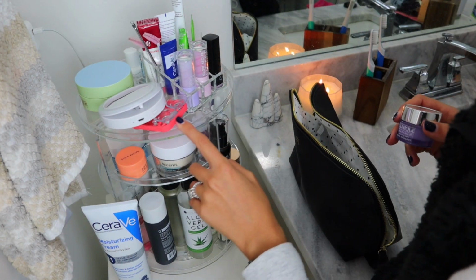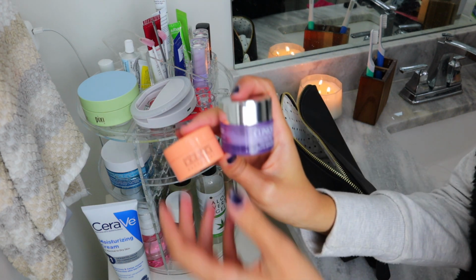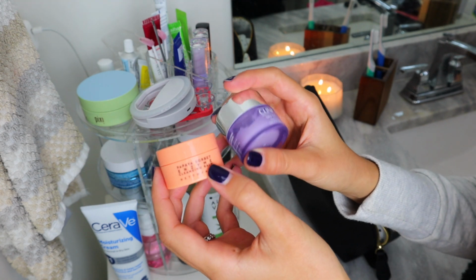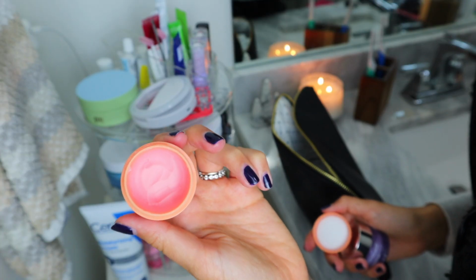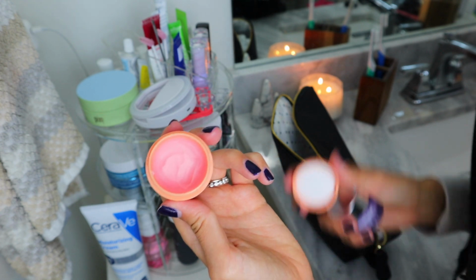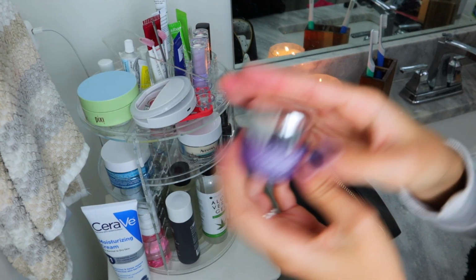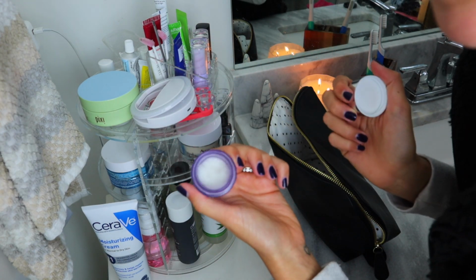I've already skipped a very important step, which is oil cleansing. So I'm gonna bring both the mini of the Clinique Take the Day Off Balm and the Papaya Sorbet Enzyme Cleansing Balm from Glow Recipe. This is a really nice one. I don't really love the smell, but it does do a really good job and it doesn't break me out, and I've been using it for a little while now, so I'll probably use that up, and then whatever is left of my Clinique Take the Day Off, I will use the rest of that.